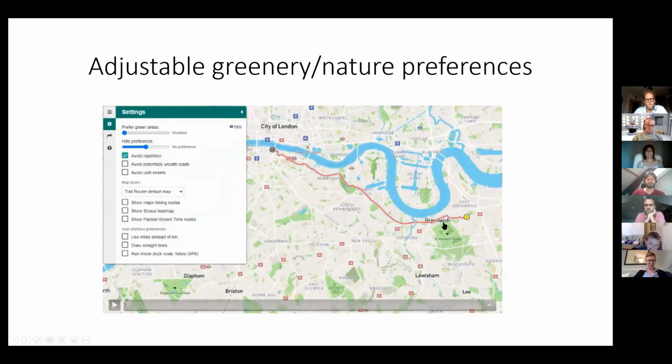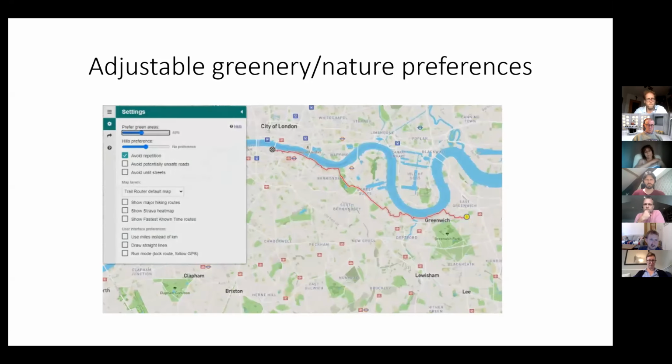And you can see that by default, this route is following a big main road up into central London. This is the most direct route, but it's also really quite busy traffic-wise and very polluted, and it's not a very pleasant run. So watch. You can see I'm now at 40% greenery, and it has already started moving towards the river. It's slowly deviating from the main road, and we get up to 100% greenery, and it's now taken a significantly longer route. It's added about 30% to my overall distance, but it is now a much more pleasant route.